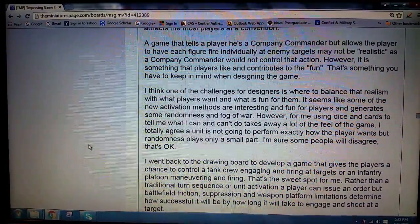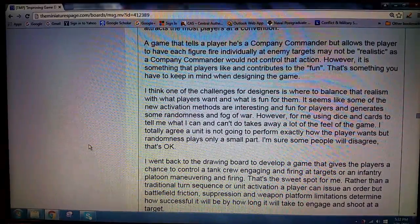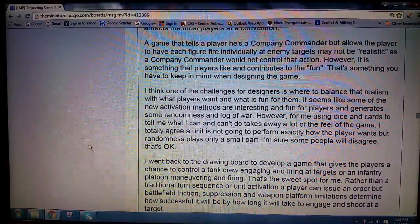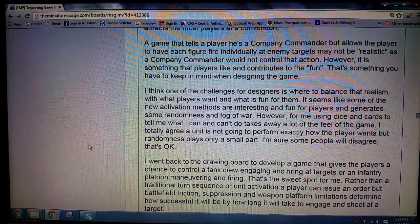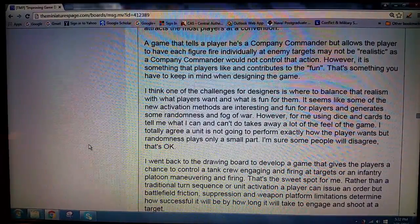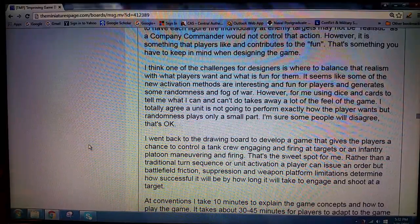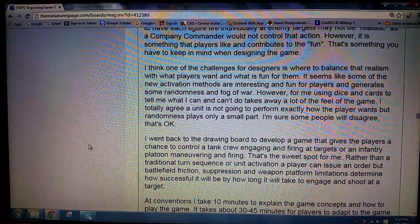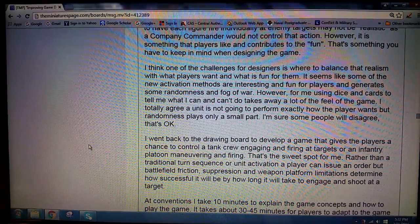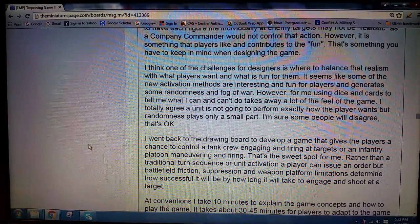I think one of the challenges for designers is where to balance realism with what players want, and what is fun for them. I agree. Huge challenge for designers to balance realism with what designers perceive players want and what designers perceive players will find fun. Seems like some of the new activation methods are interesting and fun for players and generate some randomness and fog of war. However, for me, using dice and cards to tell me what I can and can't do takes away a lot of the feel of the game.